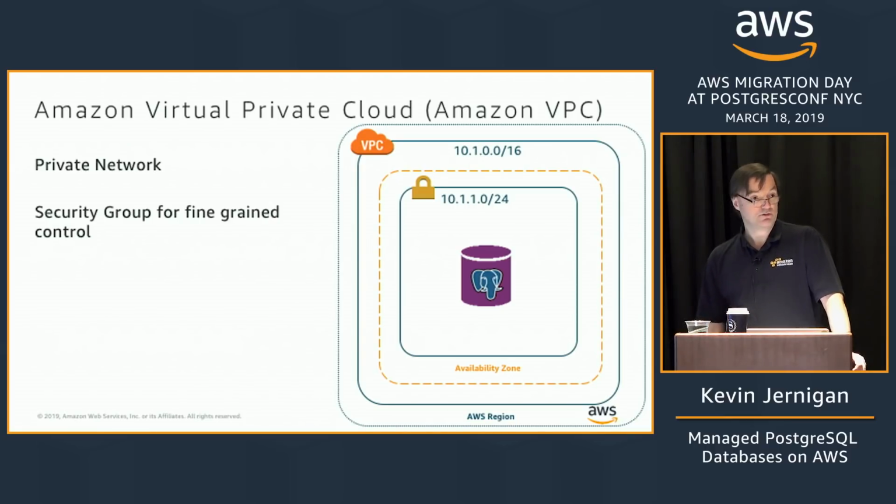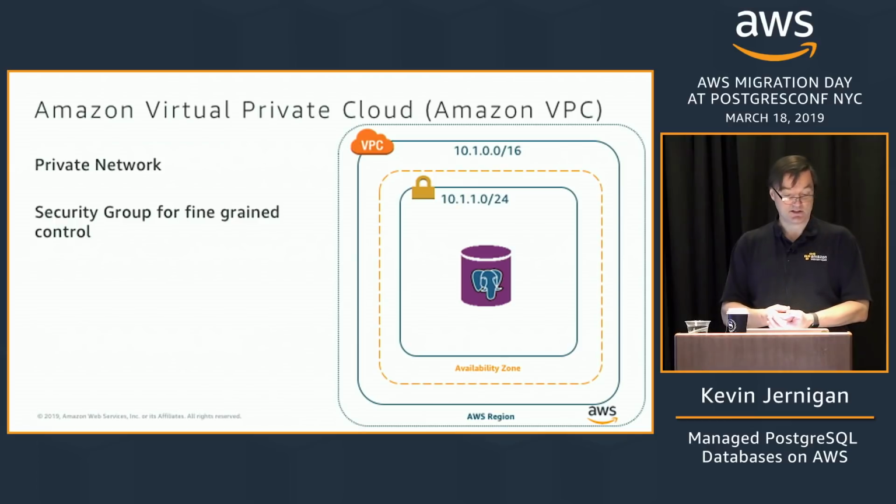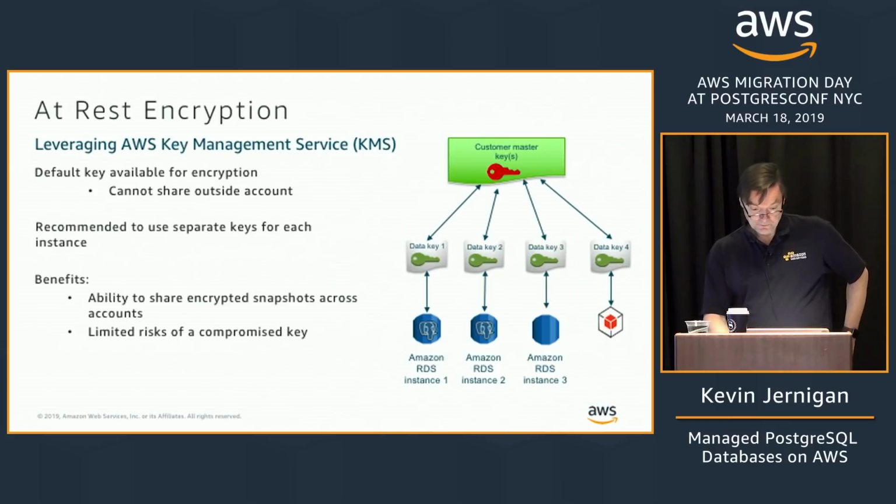You can peer two different VPCs together, allowing applications in one VPC to access your database in another VPC. You can grant public access to your database if you attach an internet gateway to your VPC. And you can control routing using route tables that you attach to each of the subnets in your VPC. So you've got lots of flexibility while still protecting access to your database.